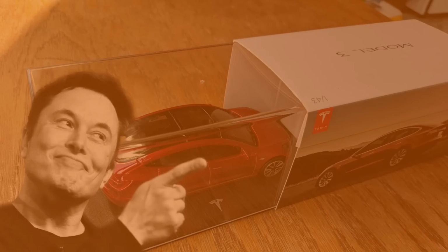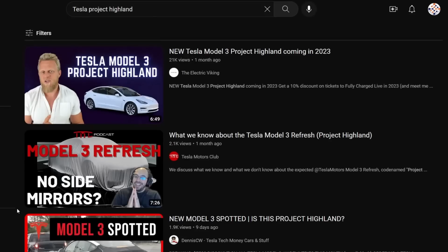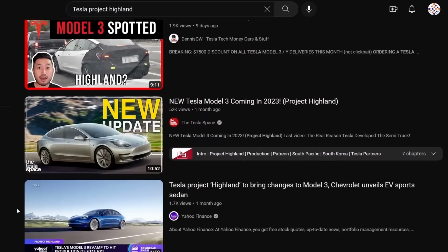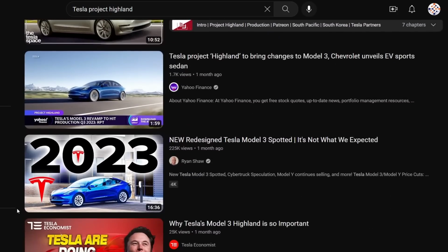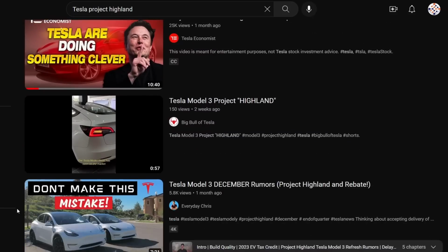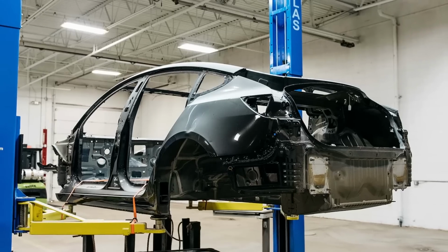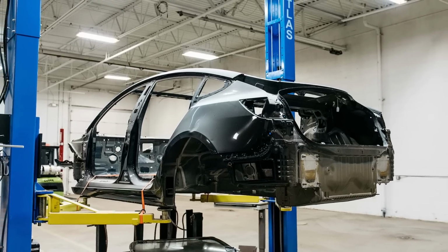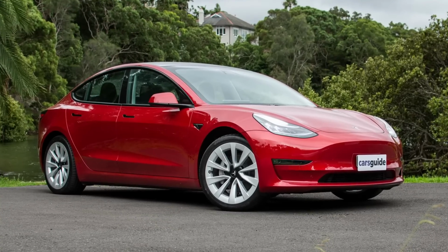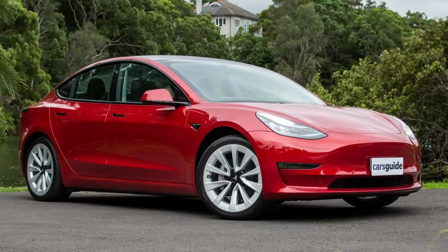Tesla's goals. Enter YouTube and search for Tesla Project Highland, and you'll get several videos discussing the upcoming Model 3 update, usually saying it's designed to reduce costs and bring Model 3 up to date with production methods of the latest Model Ys. These videos are right. After all, Model 3 was Tesla's first attempt at making a mass-market car, and although significantly changed from its inception, production is far behind that of its Y sibling.